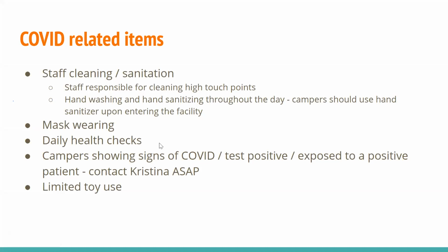No longer do you have to fill out that form anymore, but we do ask that you think about it and that you acknowledge those questions every day. Those questions are in those 2 documents that I showed you. So 1, no symptoms, and 2, they haven't been exposed to a positive person. Please just make sure that you are being honest about it, and if they are showing signs of COVID, if your camper tests positive, if they're exposed to a positive patient, please contact me right away. Do not contact the camp staff themselves. You can call me, you can email me, and I will let you know of the next steps.